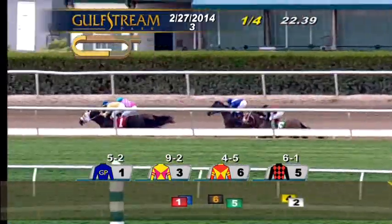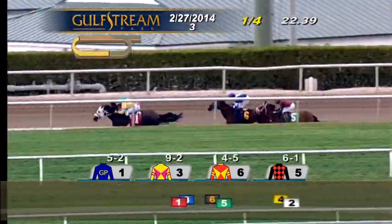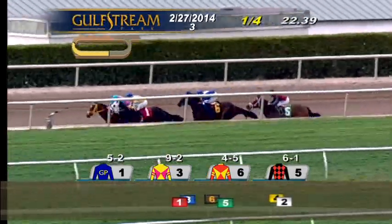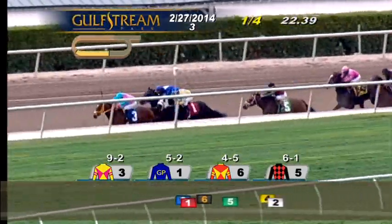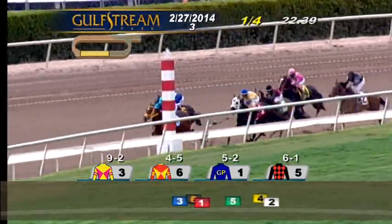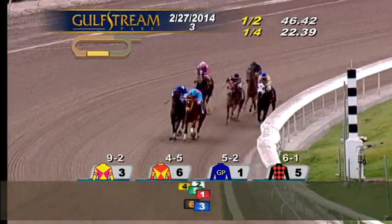They went 22-1 for the first quarter, and it's 4 lengths more to Lori's Image and Miss Victoria side by side at the back. It is Lettin' Go and Dixie Hotshot locked in battle, and Sizzlin' Bee now edging up to them on the outside. Bears Dixie under a ride in 4th, Lori's Image and Miss Victoria. And now as they come to the quarter pole, Lettin' Go is giving way. It's Dixie Hotshot and Sizzlin' Bee 1-2. 46-2 for a half mile.